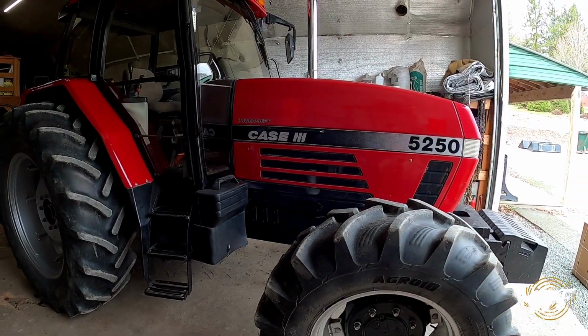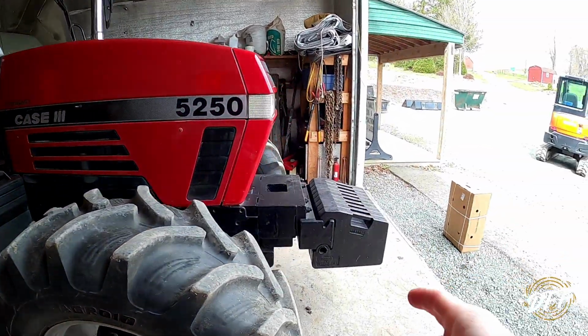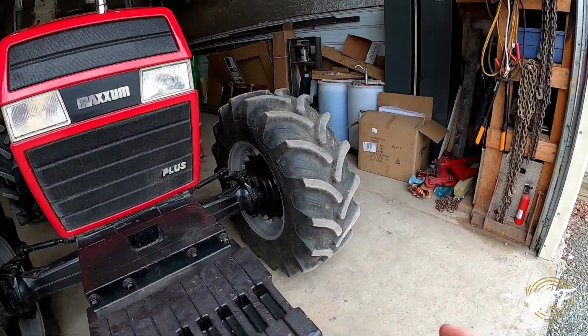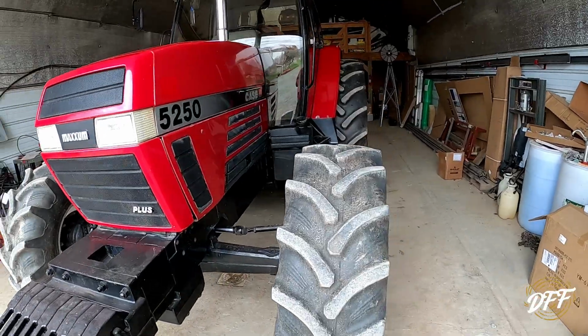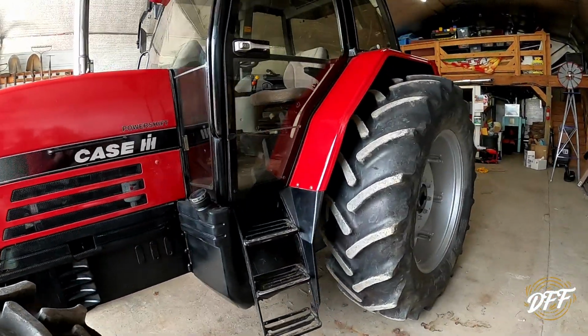The engine's in very good condition. Everything's been serviced on the tractor. Of course, it's got 1,000 pounds of front wheel weights on it. I think the tractor is weighing in right now somewhere around the 13,000 to 14,000 pound mark.